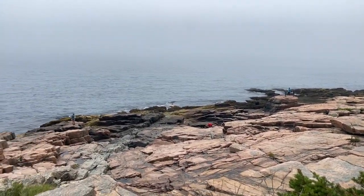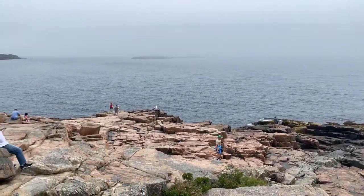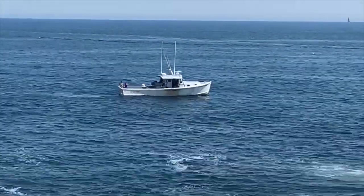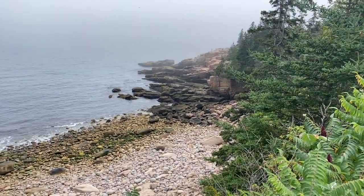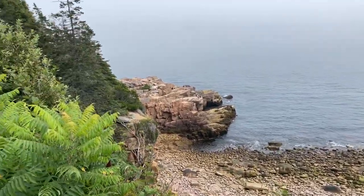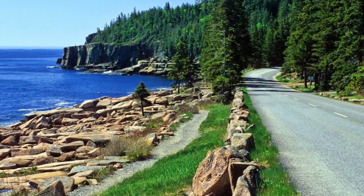Most of the time we packed a lunch and headed for here. We could see the buoys bobbing in the ocean. We were lucky enough to see a lobster boat pull up and check his traps. The ocean trail goes right along the beach. It's really a beautiful hike.